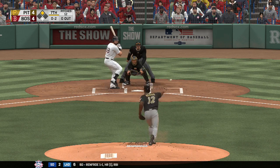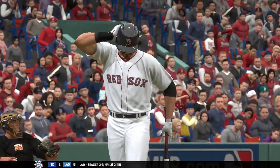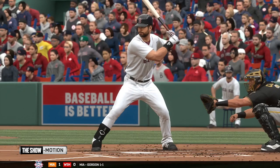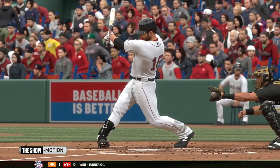Looking for the K. Here's the pitch. Swing and a miss on the fastball, and that's the first out. Hey, I'm not sure what he was sitting on right there. Might have been sitting on an off-speed pitch, but instead he gets the fastball way late. Had no chance to put that ball in play.